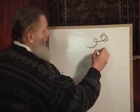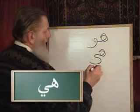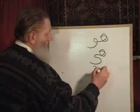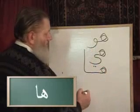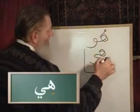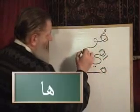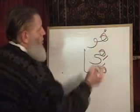And then another one, followed by a ya, he. Another one, followed by what? An aleph. That's ha. So that's who. Put a little duma up there. He, we're going to put the kesser right there. And this one with the aleph, that's a ha. Ha, he, who, or who, he, ha.